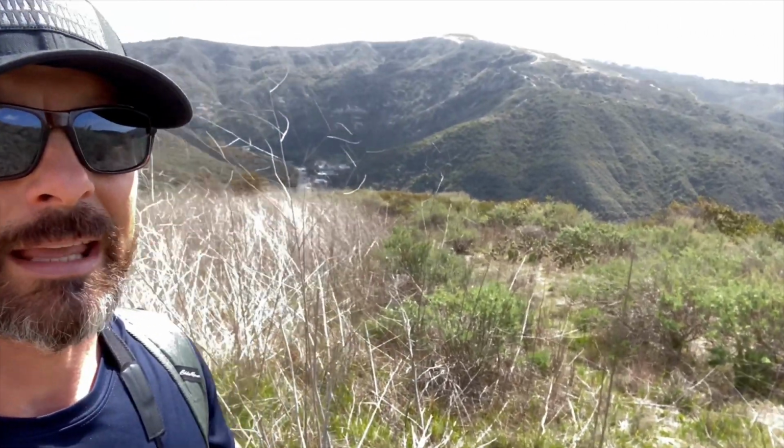Almost to the top of the Laguna Ridge portion of this hike. You can see we came from way down there where you can see the houses and stuff. It's not very far, but the incline is really, really steep. It's probably a good 200-300 feet of elevation in a short period of time. So it'll really have you gasping for air.